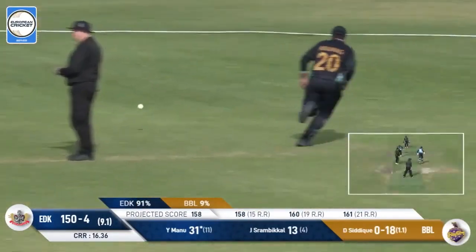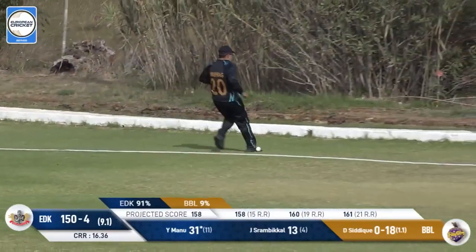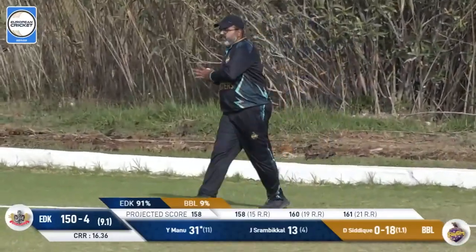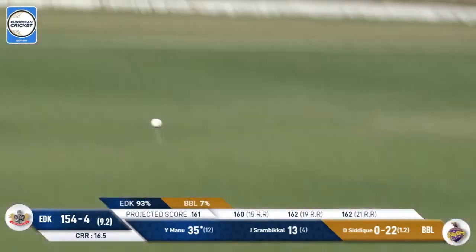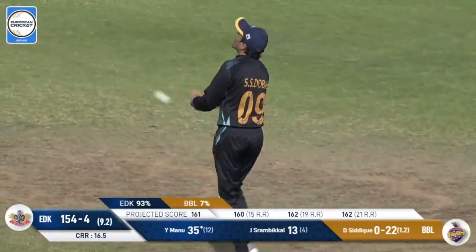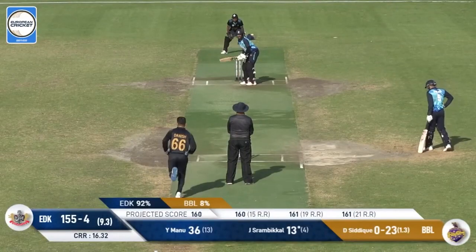Oh, good slower ball there by Siddiqui. But there's not going to be a fielder to cut it out. That was really, really odd. Tripathi just wasn't able to get it. Goes for the slower ball against Siddiqui. It's not been cleanly struck by Manu, and he's found the fielder Dobal, who has not been able to handle it. Anyway, Strombikal gets the strike back. 3 to come.